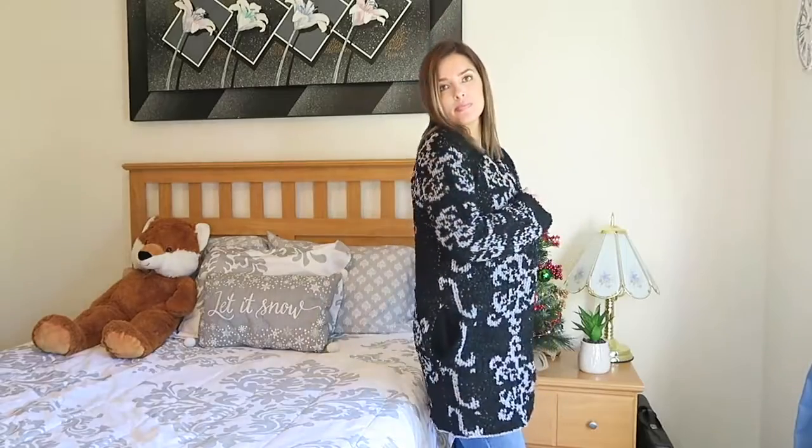I just loved how heavy and warm it is. I actually tried it on in front of my mom the other day outside on the lanai. It was cold. It was like 50 degrees outside, and it felt warm. Like, I literally felt warm in this, which I thought was amazing. So that is everything in this fashion box.